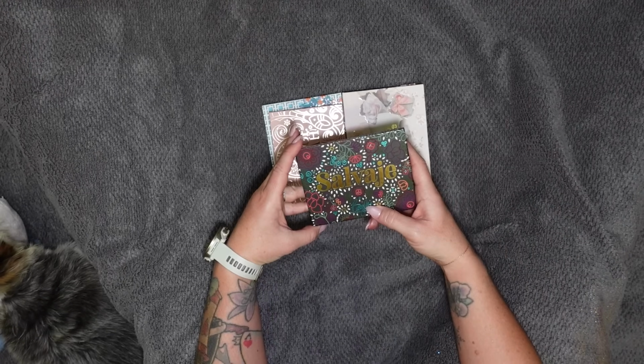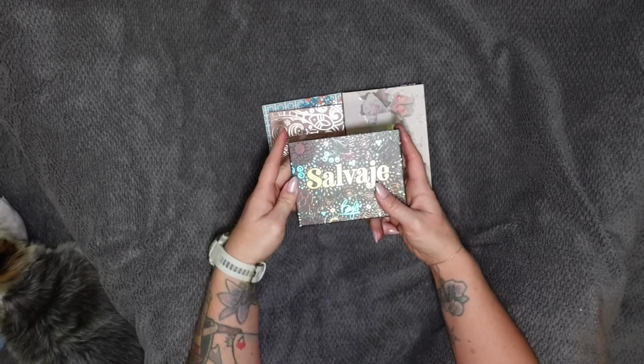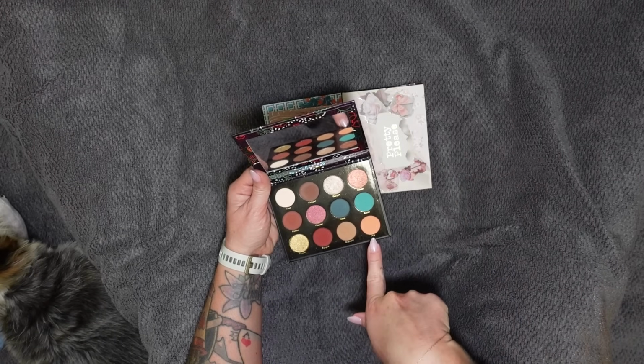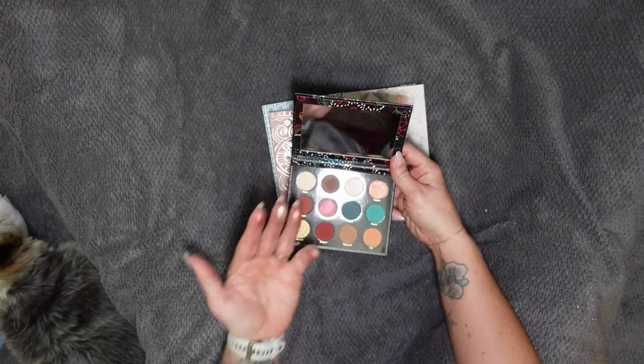Sauvage. This was a collaboration. I forgot who it is. Is it Becky G? It is. It's Becky G. Right here's the collaboration. The color story is really pretty. I do love the tones in here. I love the teal, the orange, the burgundies. The shimmers are really pretty. So I'm gonna keep this one.